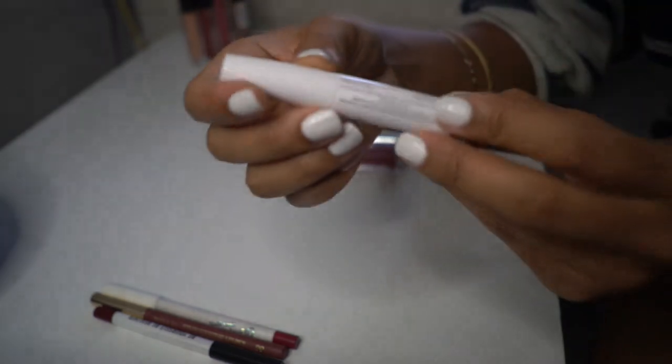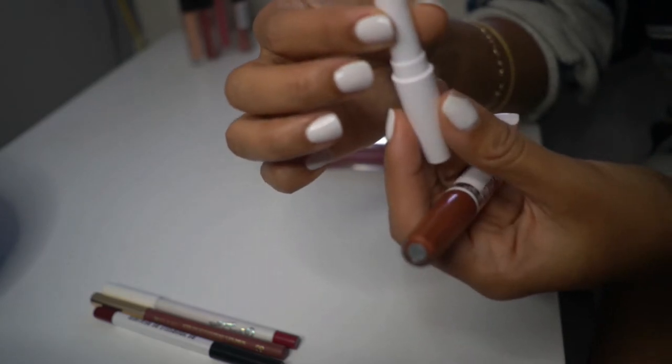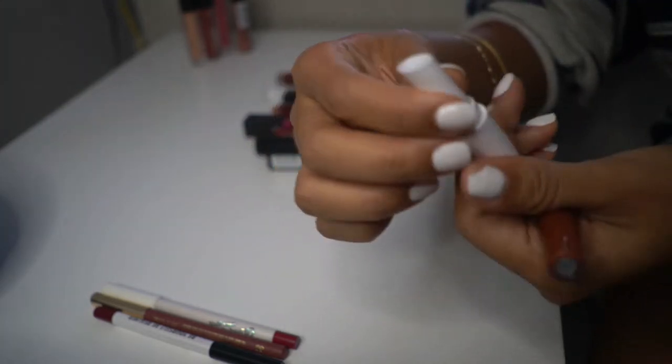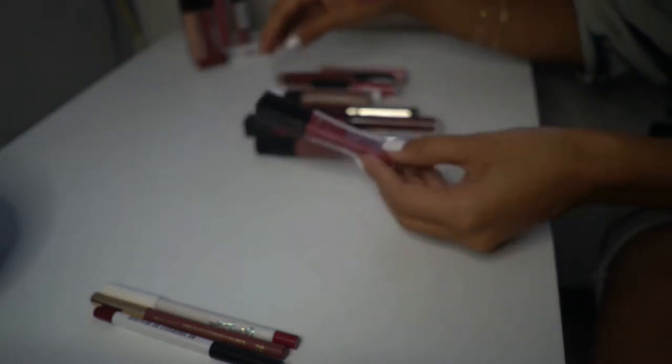What is this other side? What is it supposed to be? Like if you want to... Oh, it's kind of like a balm type of, like what? I guess if you want to make it like glossy? Don't know, but we'll use it so we'll be able to understand that more.